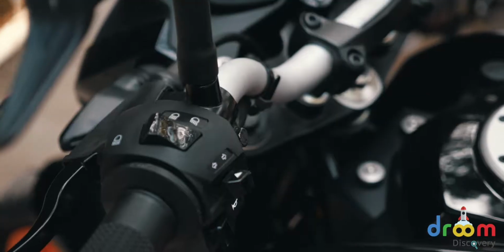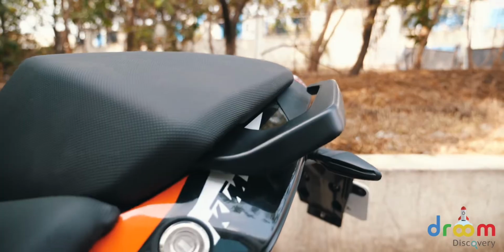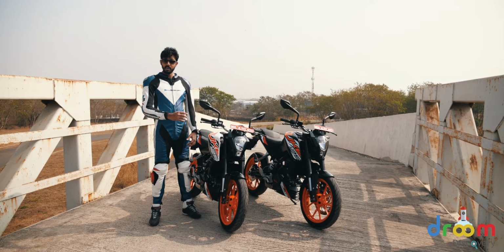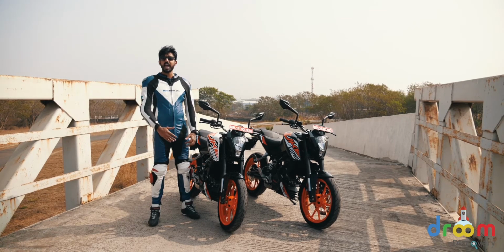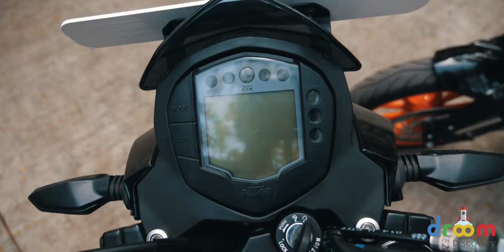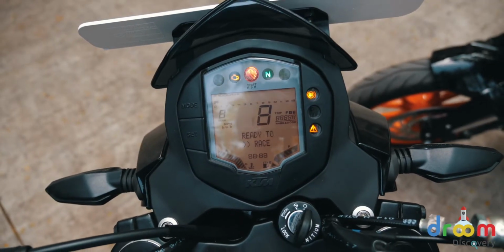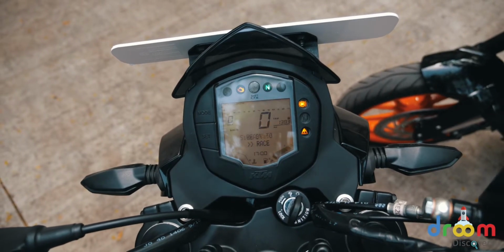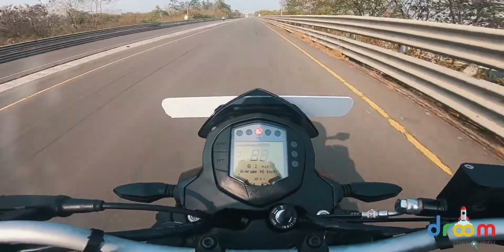The fit and finish on this motorcycle is extremely good, and of course there's a lot of attention to detail as well. However, the instrument cluster has also been carried over from the Duke 200. It is a very loaded unit, gives you a ton of information, but does feel slightly dated. It's an all digital unit where the tachometer isn't that visible.